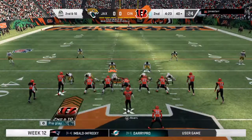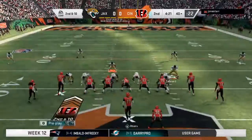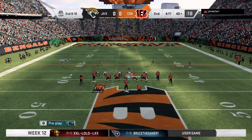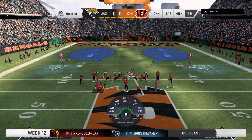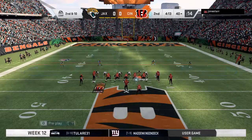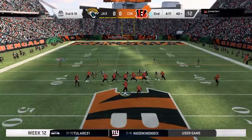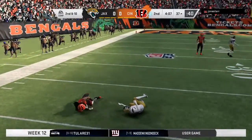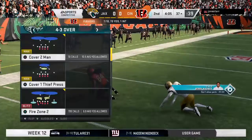So after the run for no gain, here's 2nd and 10. Working out of the gun, Rivers. It's complete to Snead. Only 3 yards on the catch.